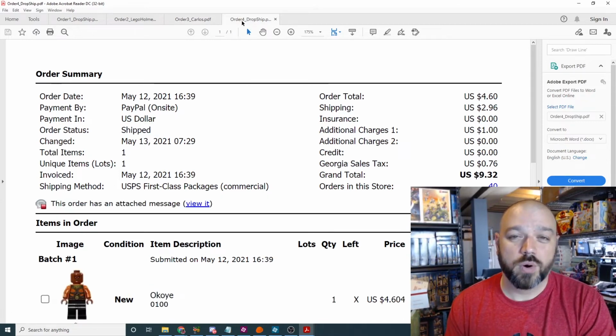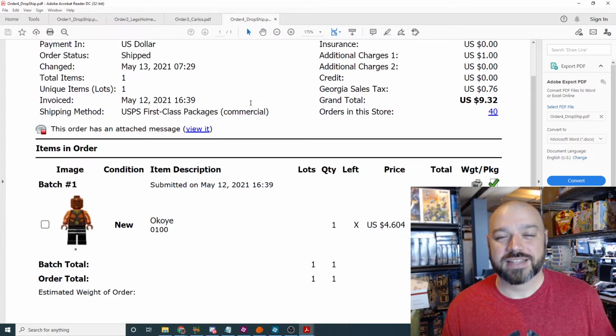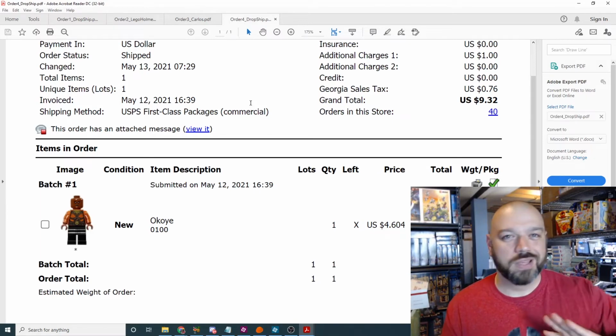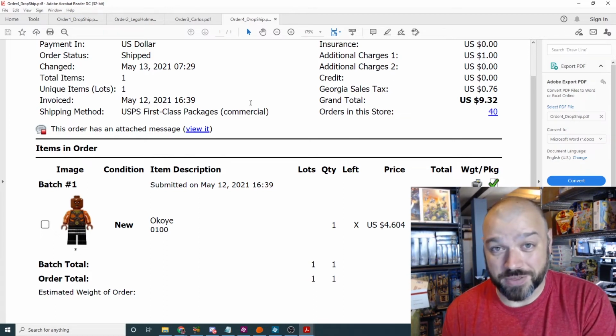Last up, we got one more order from our good buddy Dropshipper, who has ordered the last of the Okoi figures. So finally all gone. Hopefully you don't have to hear anything more about Okoi, because I'm not planning on parting out any of those old sets. Okay, so that was all 4 orders for this week.